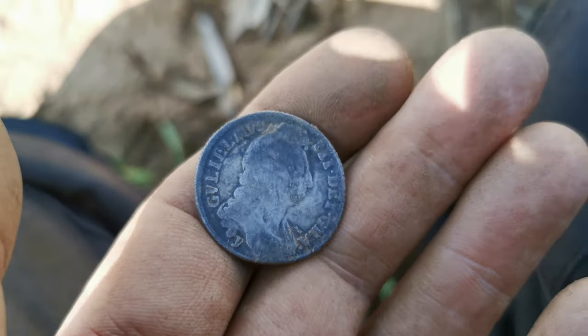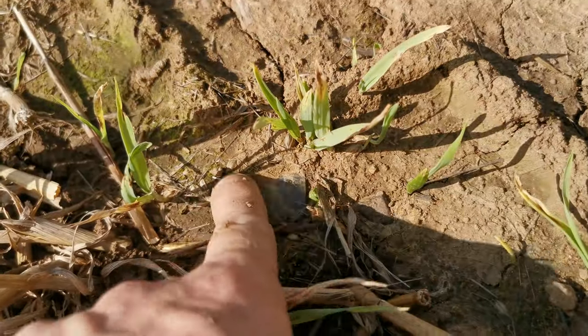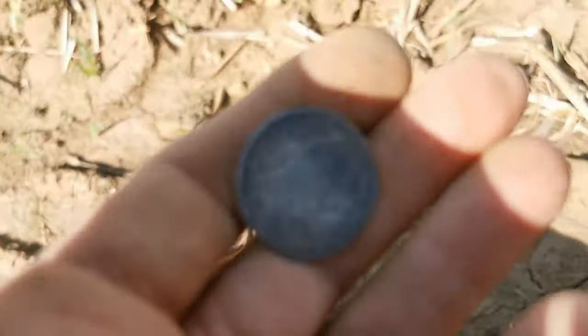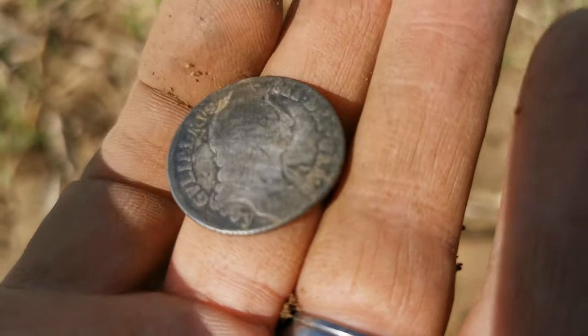So I've just noticed something else here. I don't think it's anything. There. Nah, it's just a bit of glass. I thought it was a piece of flint then. I'm not going to pull it out because I don't know, but it's clear glass, so it's not old. But yeah, really happy with that. That's a lovely, lovely coin.